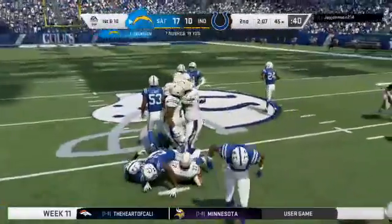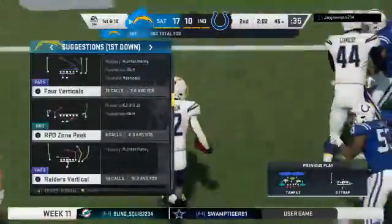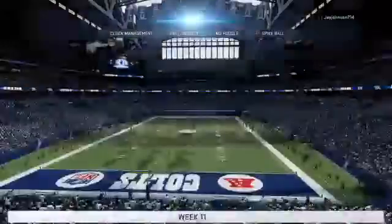But you also have to remember they did put points on the board. 3 points is 3 points. And in this league, you take points when you can get them. Not easily done. Give them 12 yards there. The Chargers have a first down.